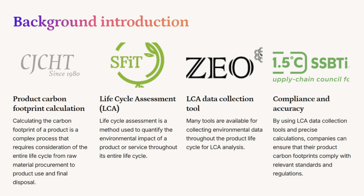Life Cycle Assessment, LCA. Consulting Services, SFIT. LCA is essential for measuring environmental impact, and consulting firms like SFIT provide expert guidance. With deep knowledge of LCA methodologies, they help businesses assess their carbon footprint, optimize processes, and align with global sustainability standards.